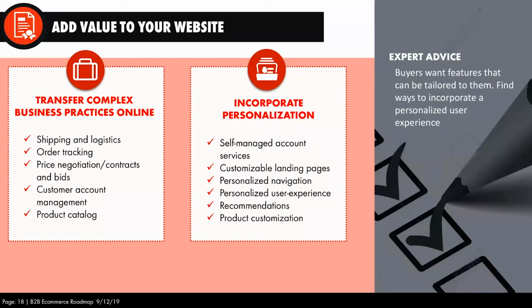Or they may want to have some account management services. It doesn't have to be extremely complex, but just some of the features that you have offline, bringing them online can add so much value to your website.